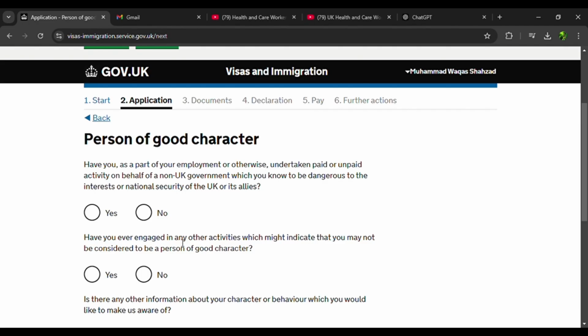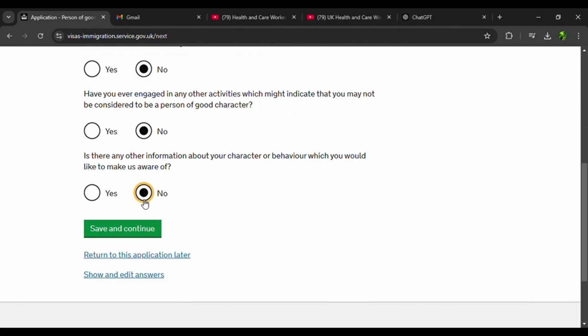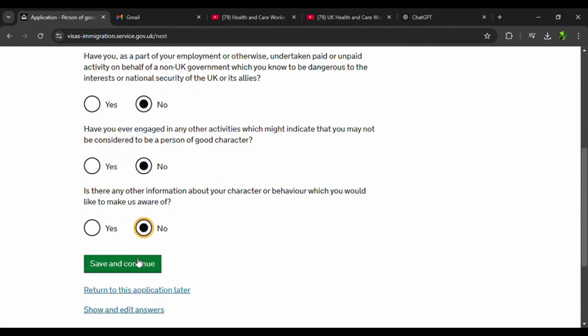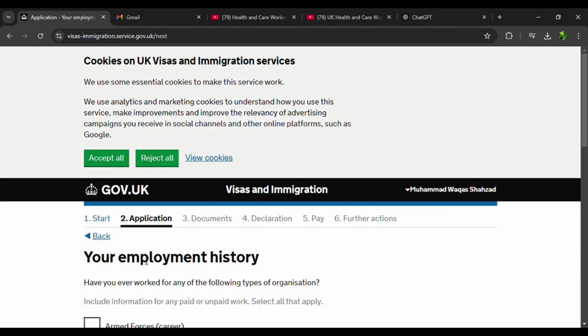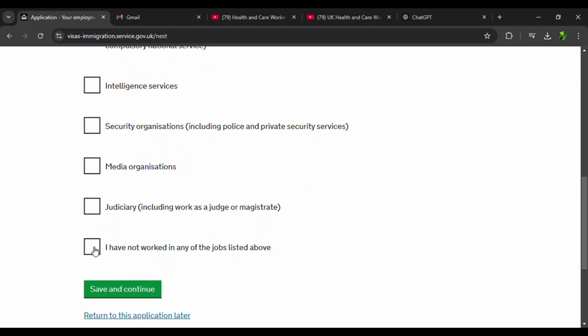So the next question is person of good character. Have you, as a part of your employment, undertaken paid or unpaid activity on behalf of non-UK? So simply read it and select no, no, no. So these are basically the convictions and general questions they will ask you. Okay, your employment history. Have you ever been a part of these organizations? Institute, media?